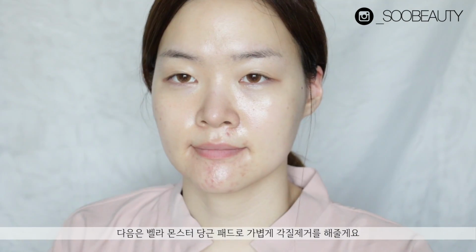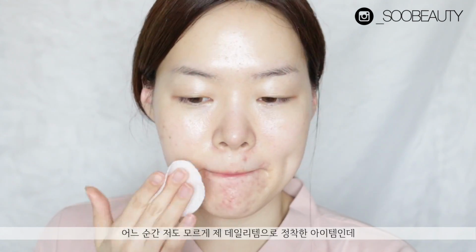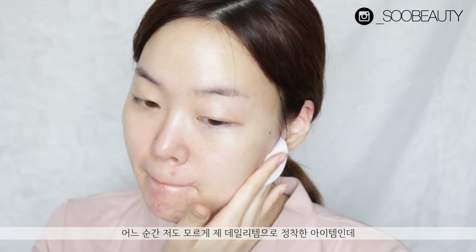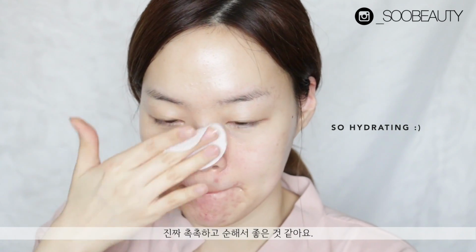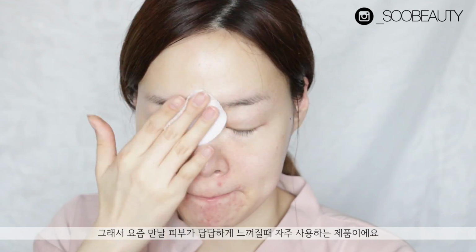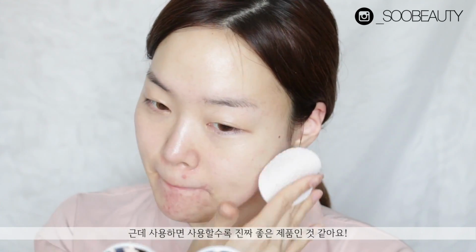Next, I'm going to lightly exfoliate with the Bella Monster Stress Set Solution Pad, which has become one of my daily items for quite a while now that I think about it. And I love this pad because it's really hydrating and gentle. So I've just been using this to kind of refreshen up my face, to exfoliate a bit. And I honestly think this is one of the best pads that I've used.